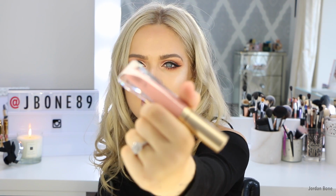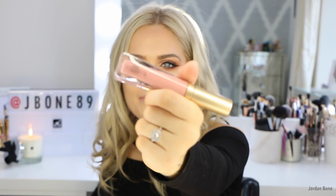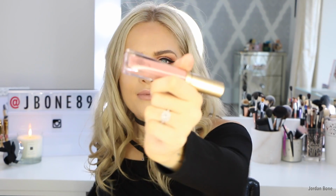It lasts a very, very long time. I put this on probably half an hour ago. It's still a tiny bit tacky, but it's not dry, so that's really good. I just love the shade, to be honest. That's the main thing. This is the perfect nude colour. I love it for when I'm pale. I love it for when I've got fake tan on. It's just gorgeous.